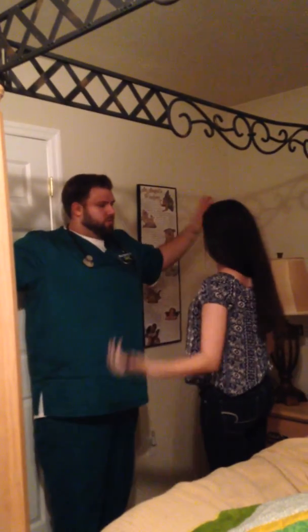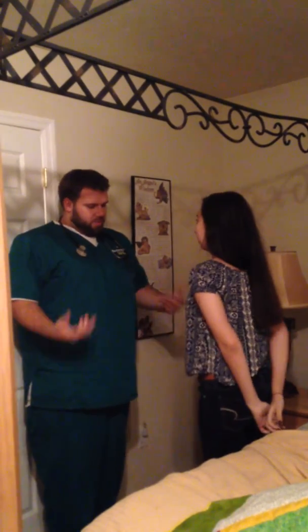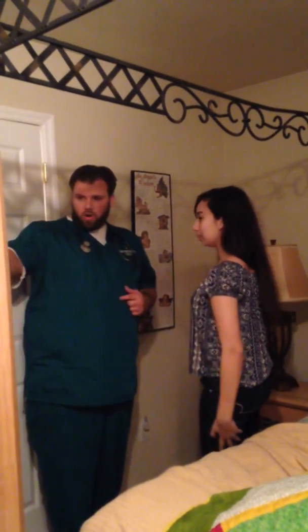Can you move your arms all around for me? Put them above your head. Put them behind your back. Good. So you have good movement, which is good. Go ahead and walk across the room for me. Just looking at your gait, making sure that it's stable, that you're balanced. Go ahead, come on back towards me. Good. Good. So your gait looks great.